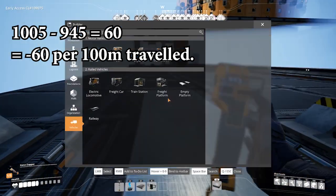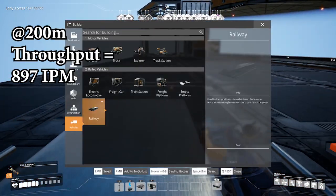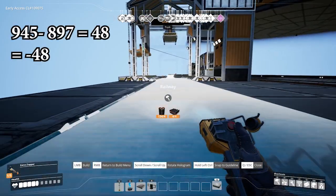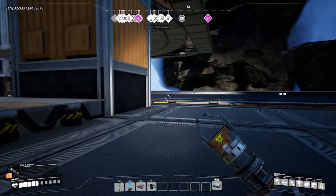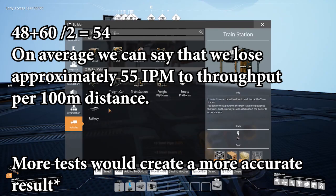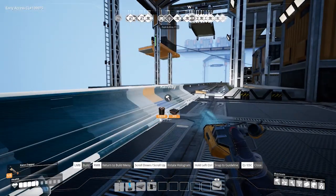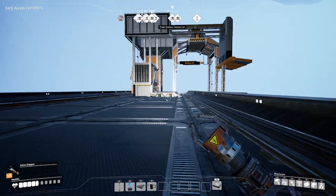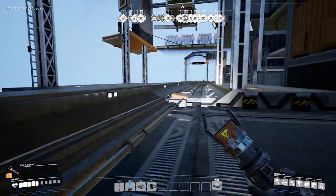Then, after the 200 meter mark, we discovered that the throughput dropped to 897 items per minute, which is a loss of just under 50 items per minute throughput, which suggests on a straight, flat track that the throughput drops approximately on average 55 items per minute per 100 meters traveled, making the shorter the journey, the more efficient the throughput, providing they don't exhaust the train station's input.